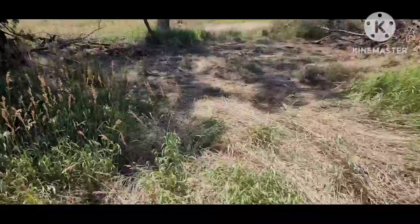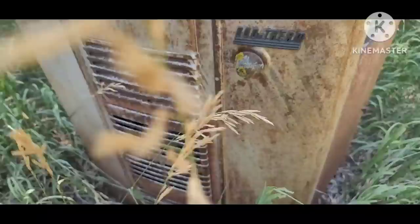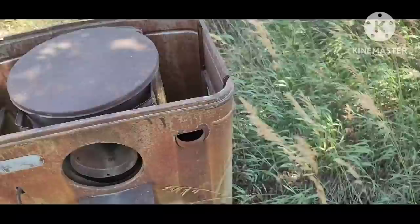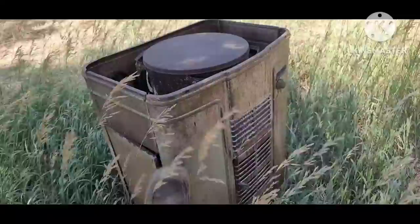A little bit of scrap and miscellaneous. Duotherm, little furnace. It's kind of got an interesting Art Deco look to it. I always thought it'd be neat to build kind of a 50s looking junk bot. That'd make a good junk bot body.